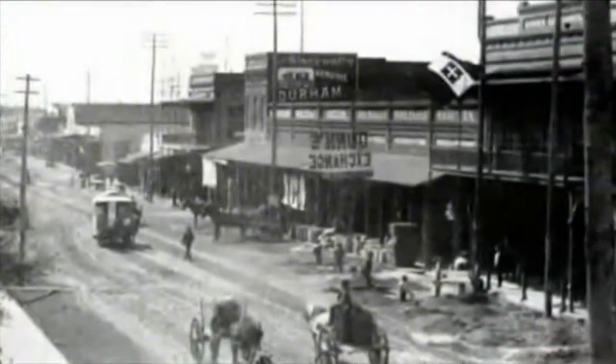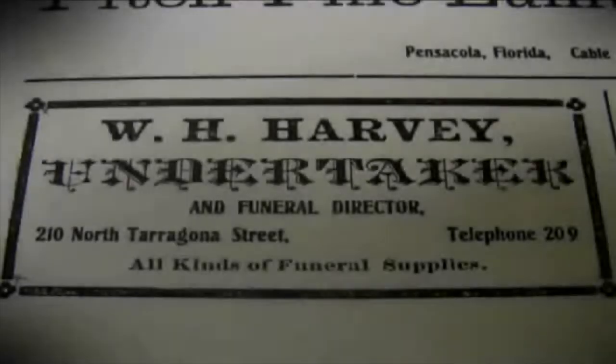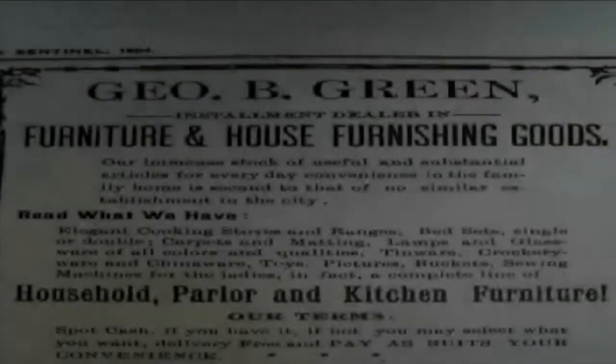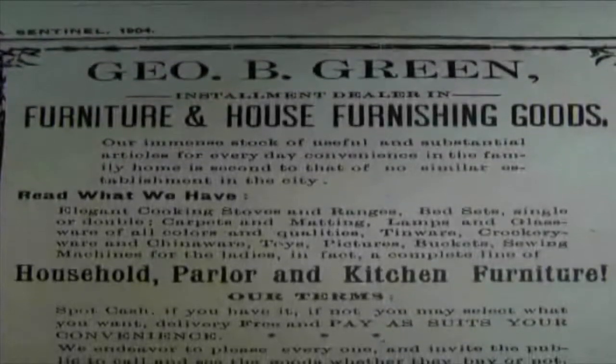Their business neighbors on Tarragona Street, or as Daniel called it, the second prominent business thoroughfare in the city, included colored men and women who were barbers, restaurant owners, and even an oyster saloon owner. George Green, who owned the furniture store on Devillers Street, also owned a furniture company next door.